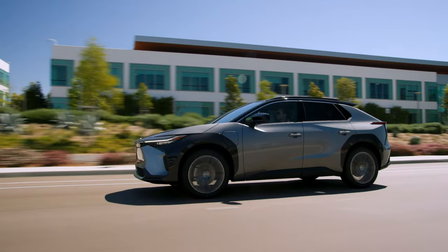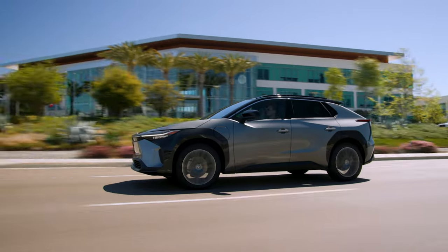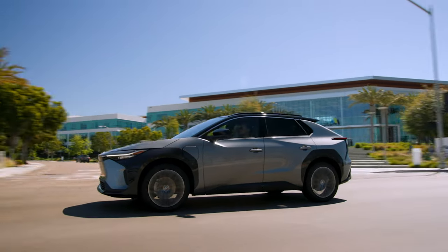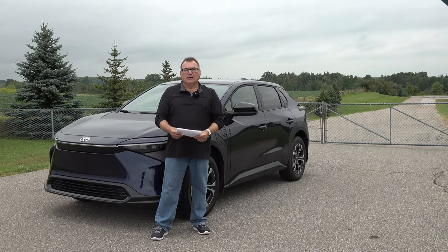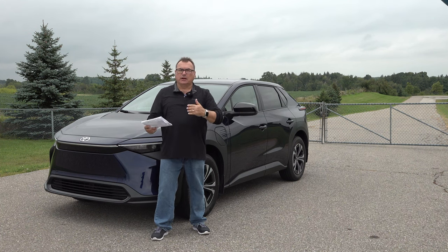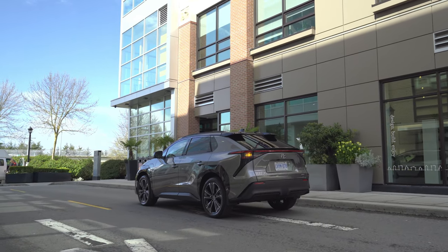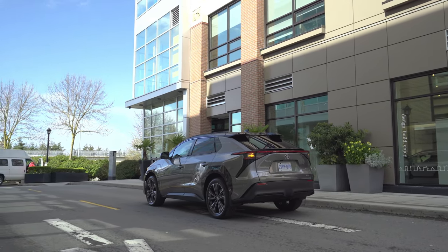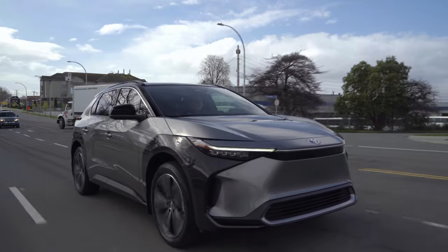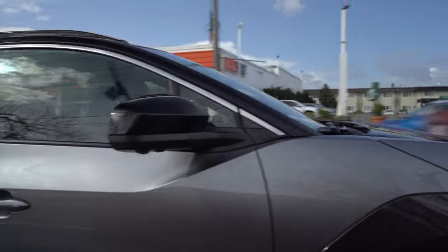And the other thing is there is no true one pedal driving. As an EV owner, and people that have been driving EVs for quite some time, we get used to that and we actually like that experience. And I do like it when OEMs give consumers the choice. If you don't want it, then turn it off. You want it, then turn it on. I wish they would have gone that little extra and put in true one pedal and maybe offered another level of regeneration.